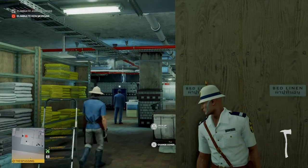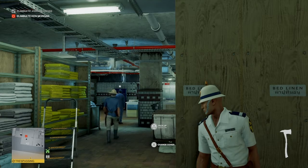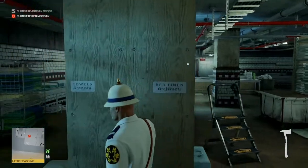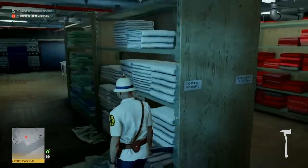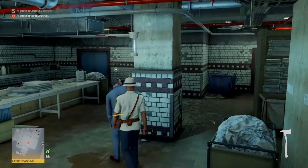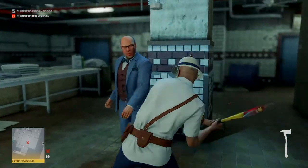So everybody is now leaving. Once the gardener, you can see just turning there, has exited the room, so we're using the mini map just to make sure he gets through the doors. We want to casually walk around the shelving, and that gives the door time to close. We can then approach Mr. Morgan from behind.